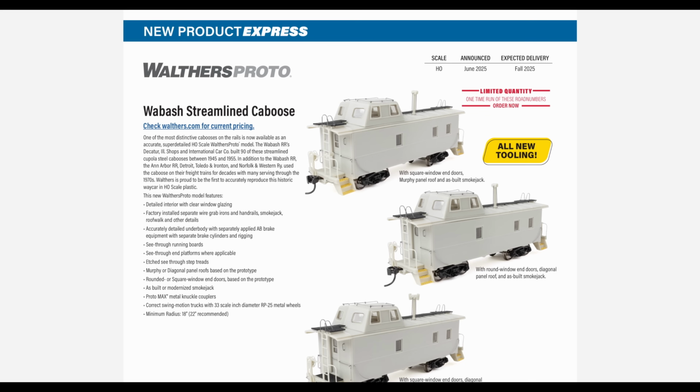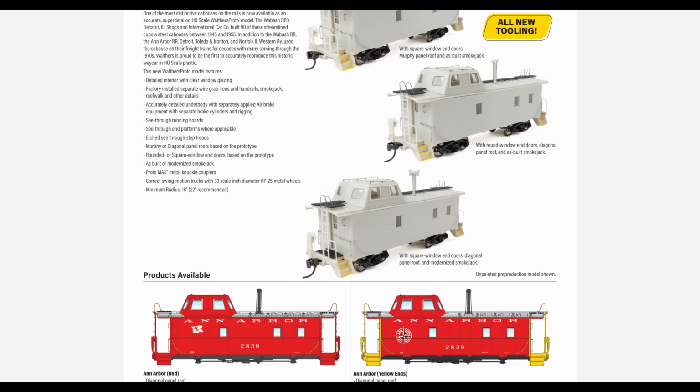I will point out before we get into things that all the prices aren't shown here because there still may change because of tariffs, who really knows. So the updated pricing will be available on their website. In any case, this model looks really cool. These are expected to deliver in fall of 2025.